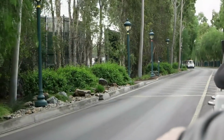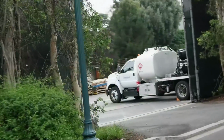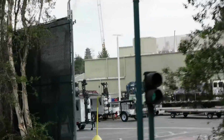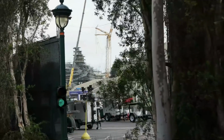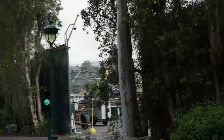Now we're on the tram heading to Disneyland. I never have seen the gate to the back lot open before. This is a rare opportunity to see the Star Wars Land from this perspective. There it is. We'll watch it in slow motion and pause the picture right here. We have a good view of the starship or transport structure. Very cool.